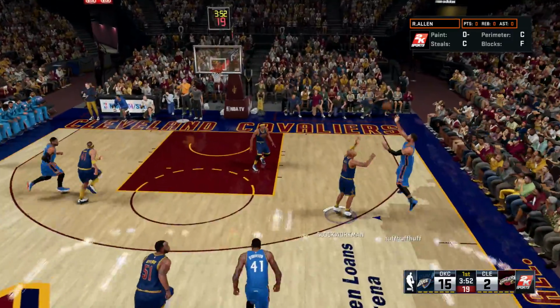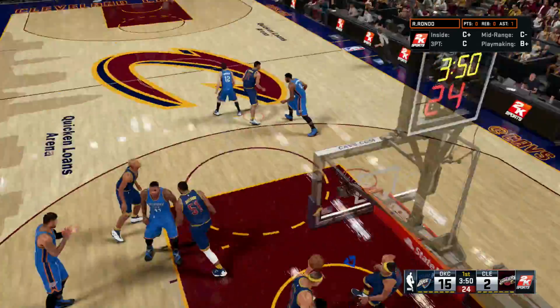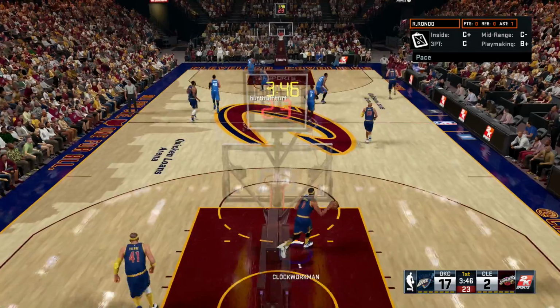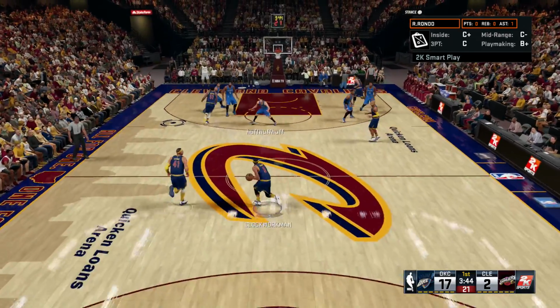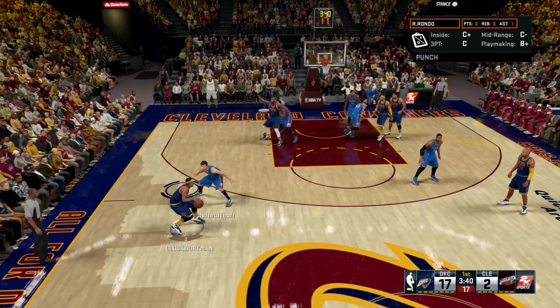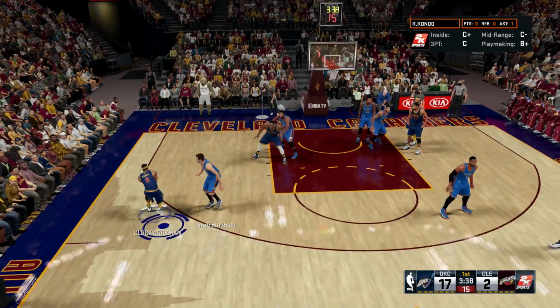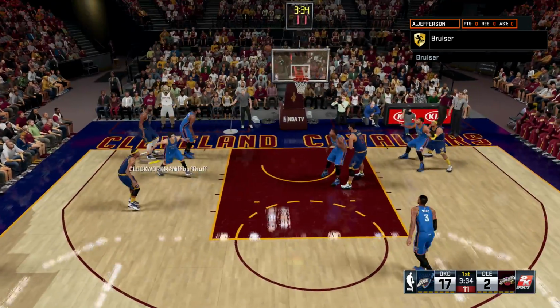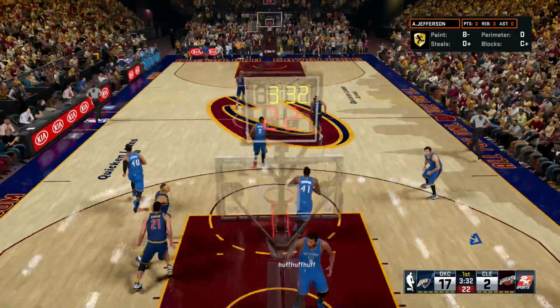That's now 4 misses on their first 5 attempts. Still trying to find the rhythm and flow here offensively. And there are more points tacked on here to the early lead. And it's a nice lead as well. I mean, it's no mystery how they've done it. They're attacking the basket. Rondo dishes to Jefferson. The Cavaliers again can't hit.